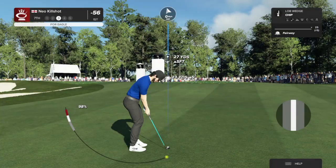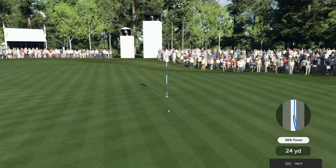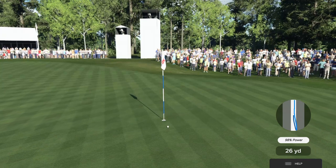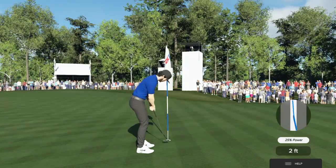And here we are with the third shot. Oh, that was tidy. That should ensure the up and down. Judging it beautifully.